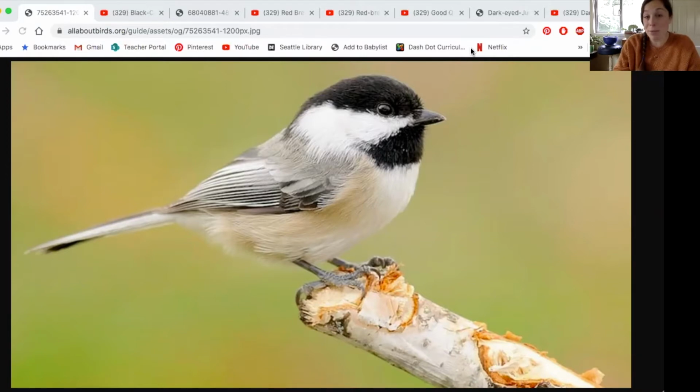This is called the black-capped chickadee. Why do you guys think it's called the black-capped chickadee? Do you see any markings on it that might have given it its name, black-capped? Do you see that it actually has a black cap? Like it's almost wearing a cute little hat on its head, a little black cap is another way to say a little black hat. So it's called the black-capped chickadee because it has a black cap over the top of its crown. Remember, this part of the bird is called its crown.